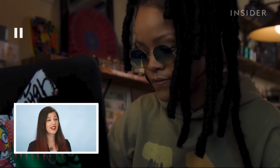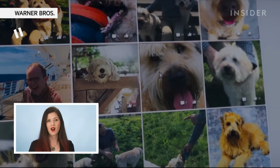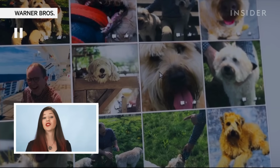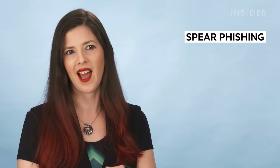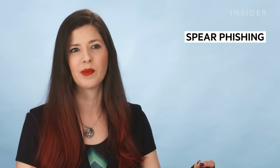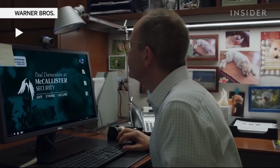Well, we can tell she's a hacker. She's got all those stickers on her laptop. Nineball, Rihanna, is using open source intelligence, which is a fancy term for the internet. This is what's called a spear phishing attack. She's not just going on a fishing expedition, she is spear phishing. She's targeting this particular individual with an email with a topic, something that he's really passionate about.